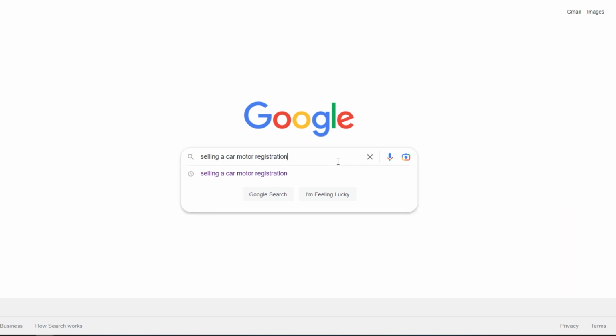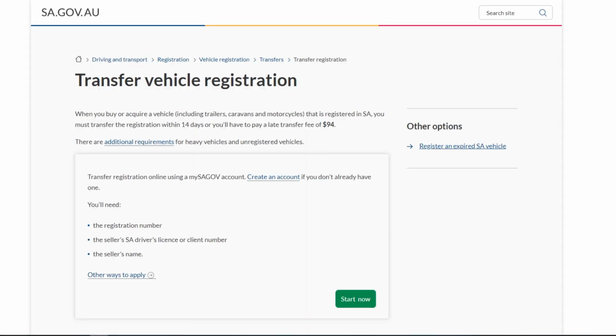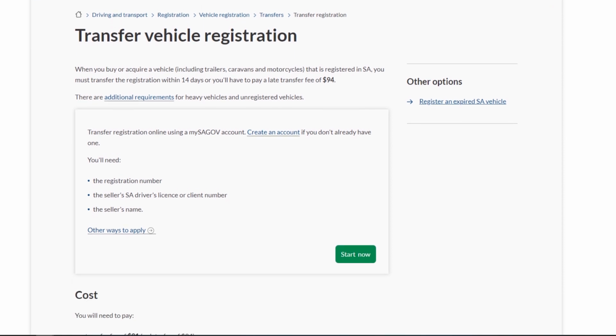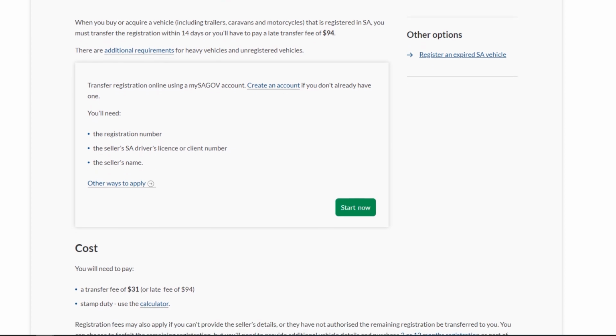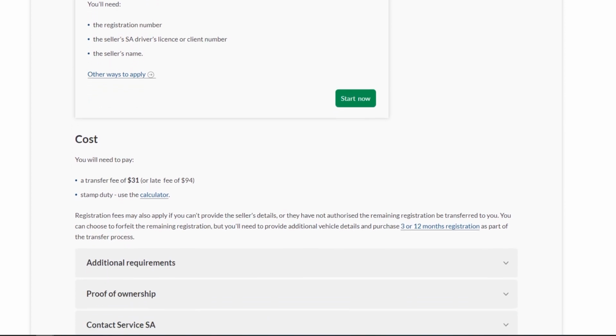I live in South Australia, so this is the website that I'm going to be using for the example in today's video. This is the website that will explain the paperwork involved with transferring a car into someone else's name, and it will also detail the process. One important thing to note is that providing a buyer with registration details is not proof of sale.